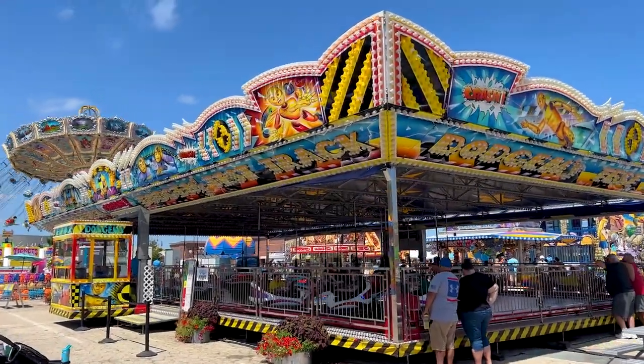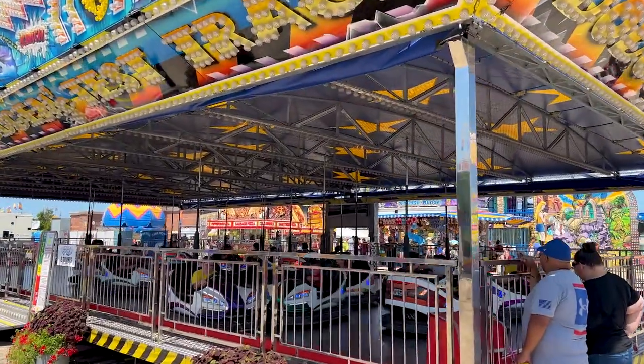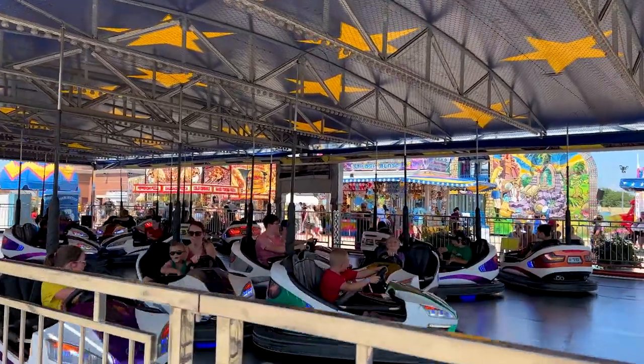And here are your Dodgems. Of course, bumper cars, you gotta have them. Uncontrolled mayhem.